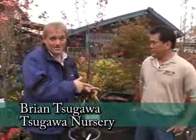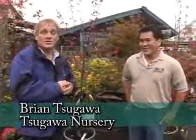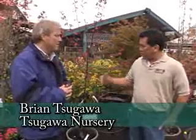By the way, I'm here with Brian Tsugawa up at Tsugawa's in Woodland, Washington, and crabapples used to get huge. They did. That, along with the disease problems, they'd always have the scab and the rust problems and things like that. But the newer varieties now are improved to be more resistant to those problems. And a lot of them do stay smaller, and we're going to talk about a few of them here.